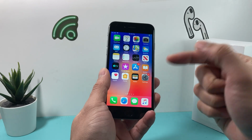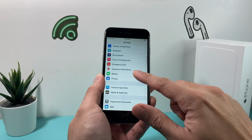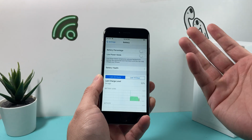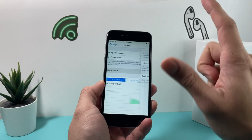So the iPhone 6s does come equipped with Apple's A8 chipset with 1 gig of RAM. Now, 1 gig of RAM doesn't seem like a lot compared to now. If you think about the iPhone 14 lineup, which has about 6 gigs of RAM, that's 1/6 the power and performance that you get out of this phone.